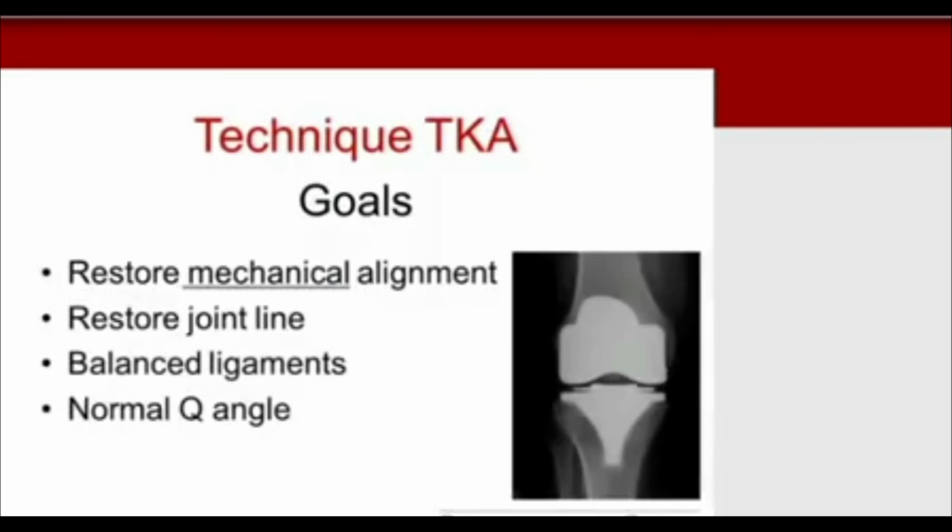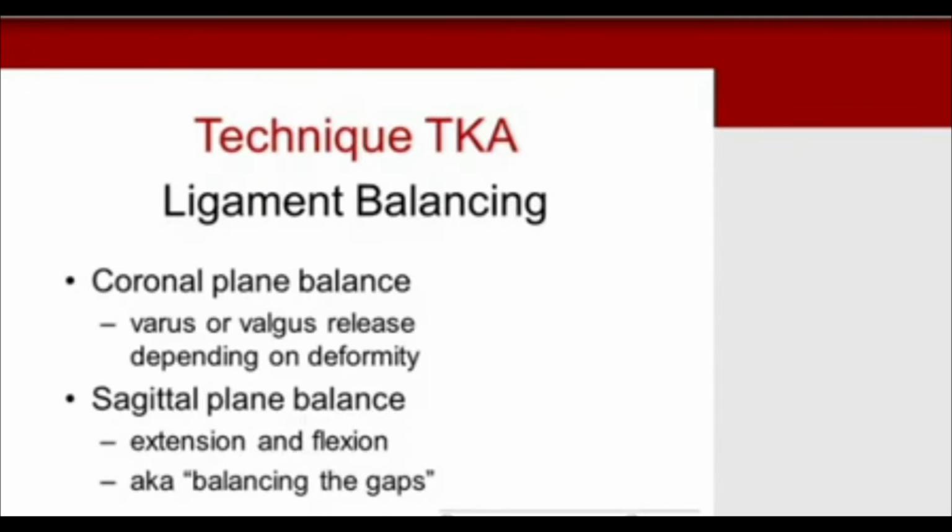Moving on to total knee, the goals: number one, restore mechanical alignment, restore the joint line, balance ligaments, normal Q angle. If you obey all four of those rules, everything turns out just fine. For ligament balancing, this is important for the overall function and survival of the implant. We'll look at the coronal plane balance, which is the varus and valgus releases. Also sagittal plane balance, there's a lot of test questions with this. We want extension and flexion balance. We call that balancing the gaps.